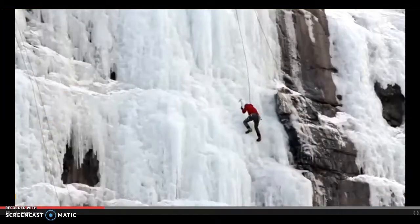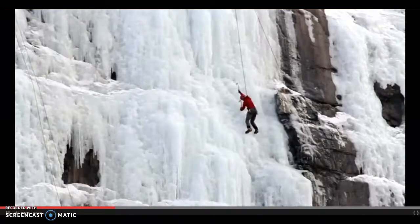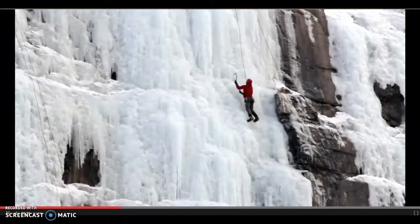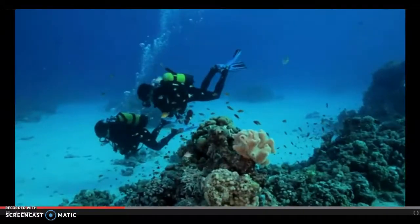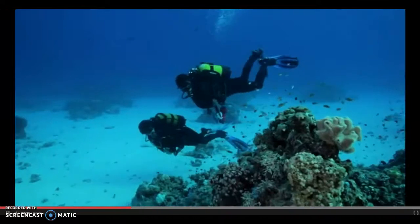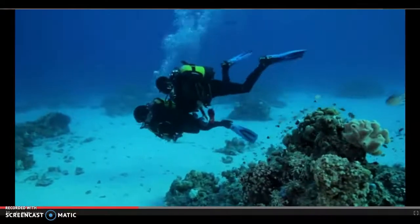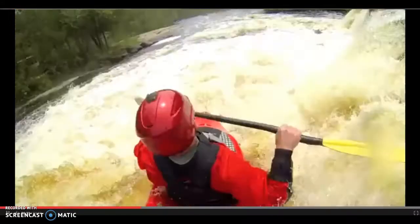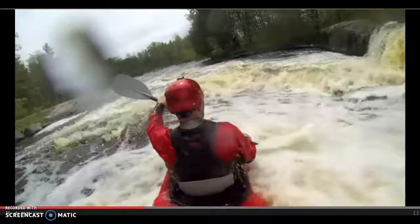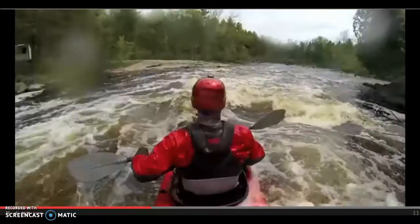This climber is using his arms and legs to get up the ice waterfall. He also has strong arm and leg muscles. Look at these divers. They're moving their legs more than their arms to move through the water. This man is moving his arms more than his legs to move his kayak through the water.